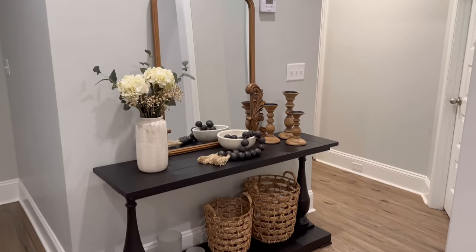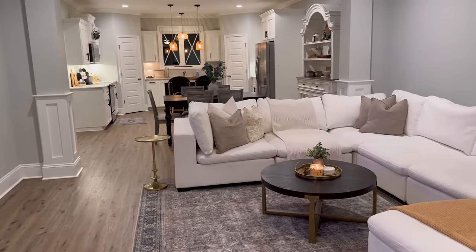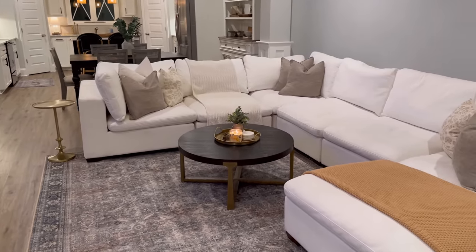I love the way everything is looking. I cannot wait to decorate for fall and Christmas in here. Everything is just flowing together so well. The color scheme and everything. I'm just in love and obsessed.